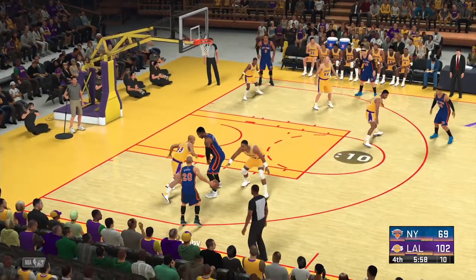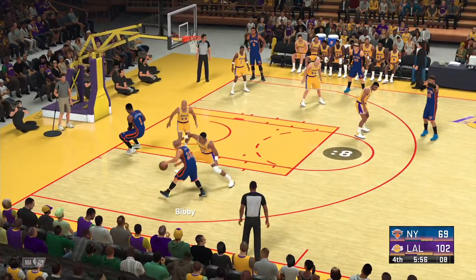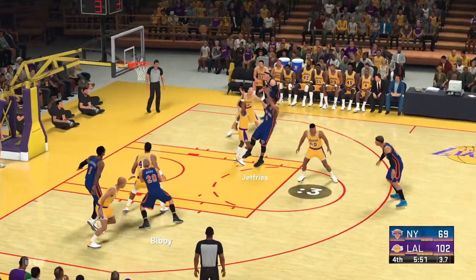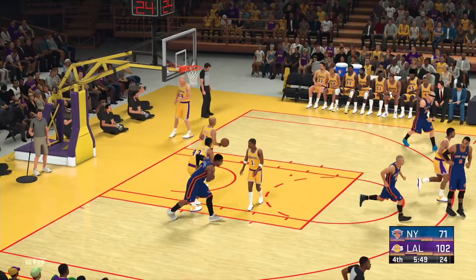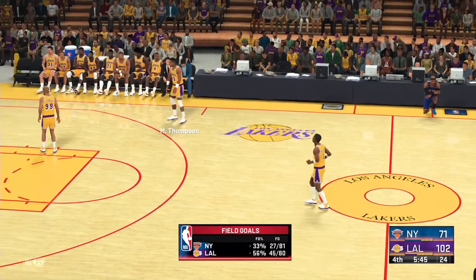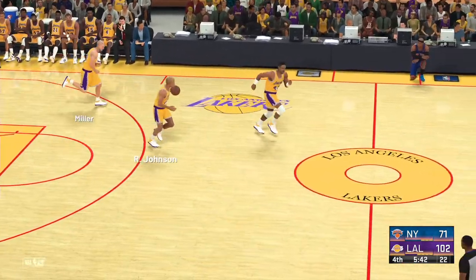Here's Bibby. Down low. Here's Jeffries. And counted from 12 feet. Boy, that was a superb pass by Bibby right there. So it's the Lakers now.